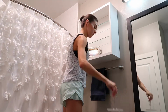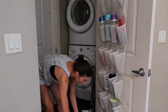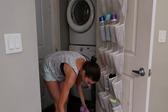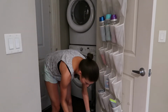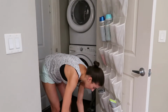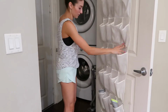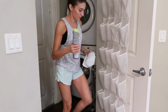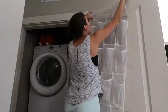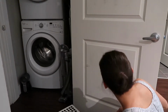One thing that I really did not like about this apartment was how small the laundry space was, but I am proud of myself with how I used the space and took advantage of the door for all of my cleaning products. In the new apartment, we're gonna have side-by-side washers and dryers and a little bit of a larger laundry closet, so I'm happy to have more storage, and that means I can get rid of this over-the-door organizer, which I don't feel too bad about. These are actually very inexpensive. So if you have a space like this, I would definitely recommend looking at an over-the-door organizer like I had.